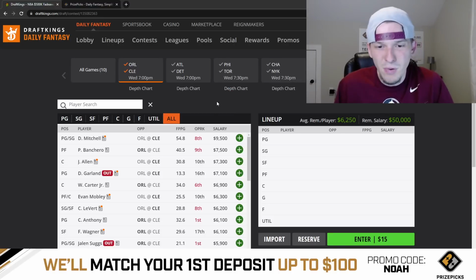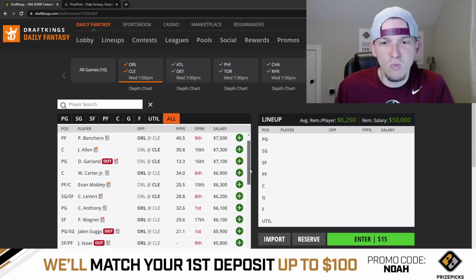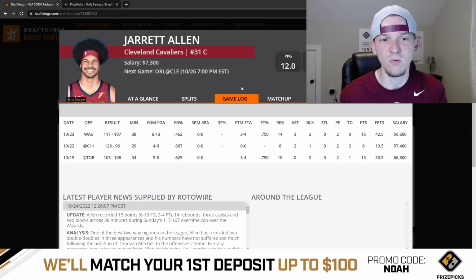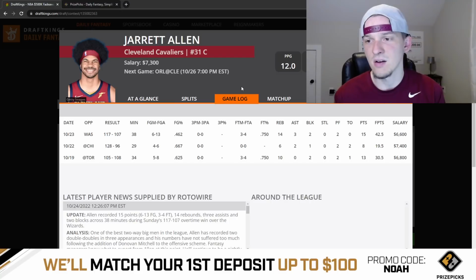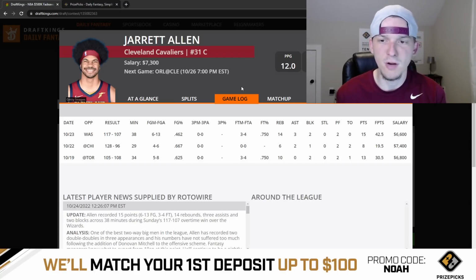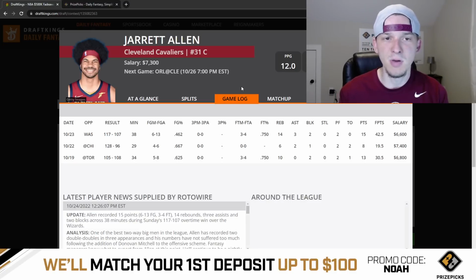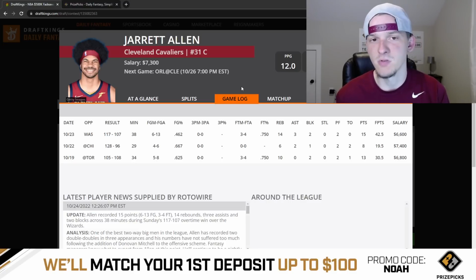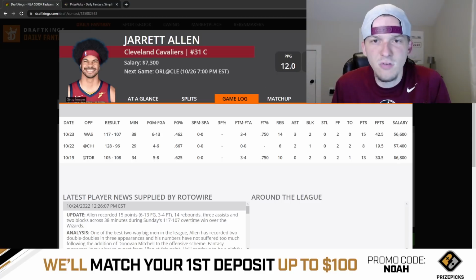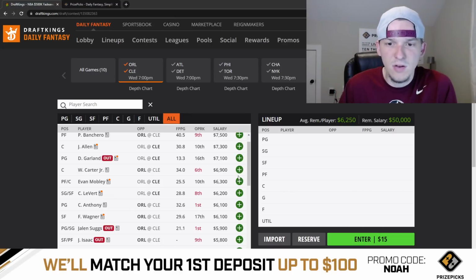Jarrett Allen, I think, might be my favorite play in this game if I had to go to anyone. I think this is a decent spot for him against the Magic. Jarrett Allen's been up and down this season, but we did see a big game from him last game against the Wizards. 38 minutes, had a double-double, 42 DraftKings points. Jarrett Allen is a pretty productive player on a point-per-minute basis. He can score and rebound. He can block shots as well. He's usually been about a fantasy point-per-minute player, if not better than that. And normally in competitive games, Jarrett Allen's going to play mid-30s minutes. So at 7,300 as a low-owned tournament play, I don't mind going to Jarrett Allen today.